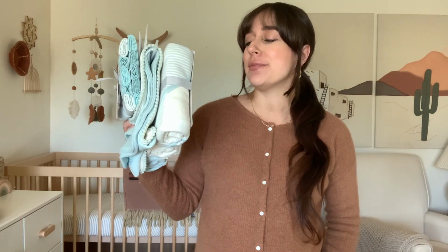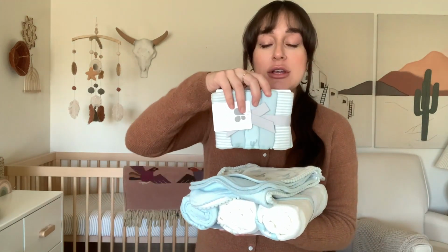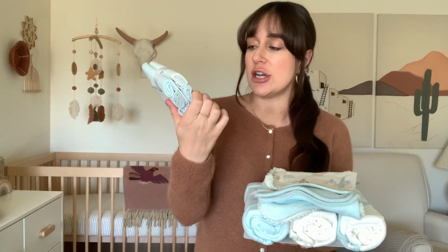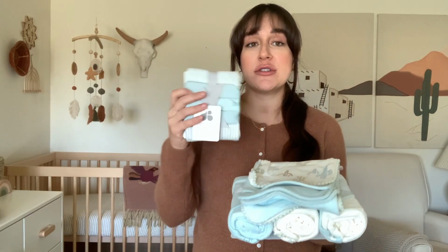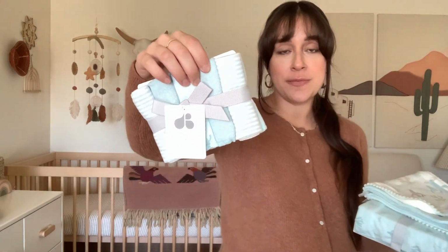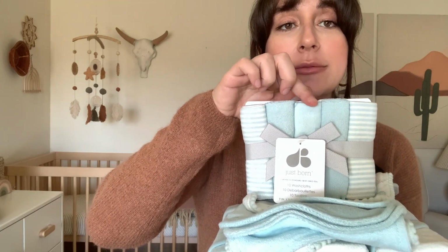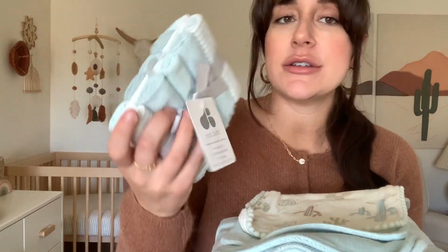Okay, so I actually did keep, ooh, little pain there on my left side. So I actually did keep these that my aunt had gotten me. So a very cute little towel set from Just Born. All three of these are from Just Born. So I love that they all coordinate, but basically they come in these light blue, let me see if I can get this to focus. So a light blue stripe, light blue colors, and then a desert scene, which it's kind of hard to tell.